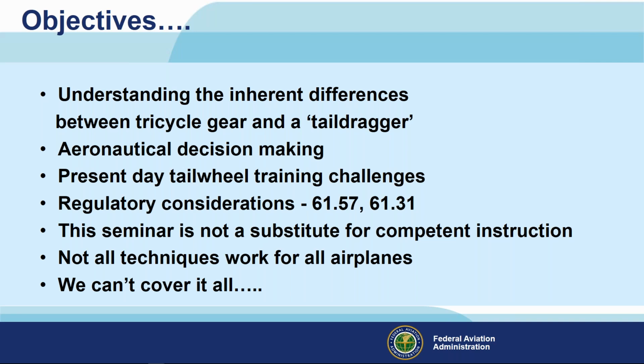That's all that you have to go out and seek, and especially recognize what we talk about and what you may learn in one tailwheel aircraft doesn't work for all the tailwheel airplanes. There's some big vast differences out there.